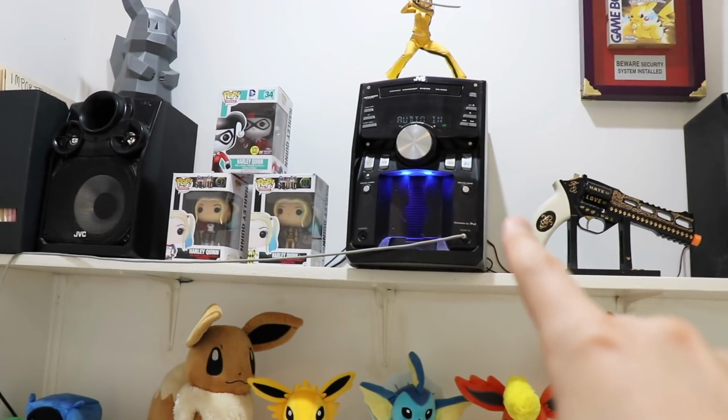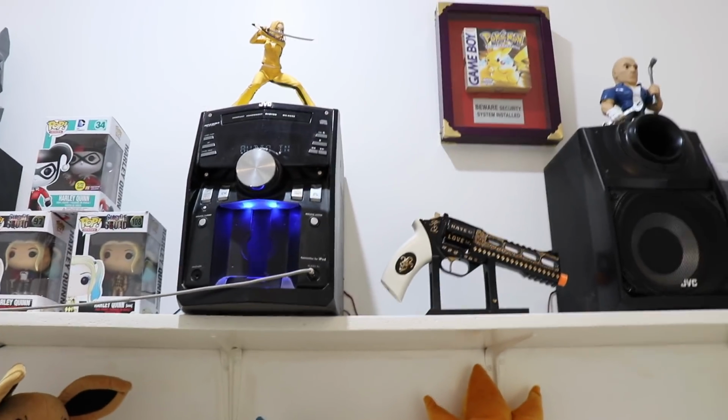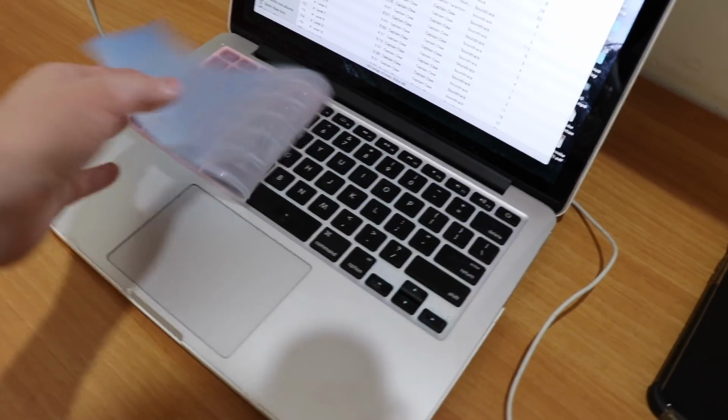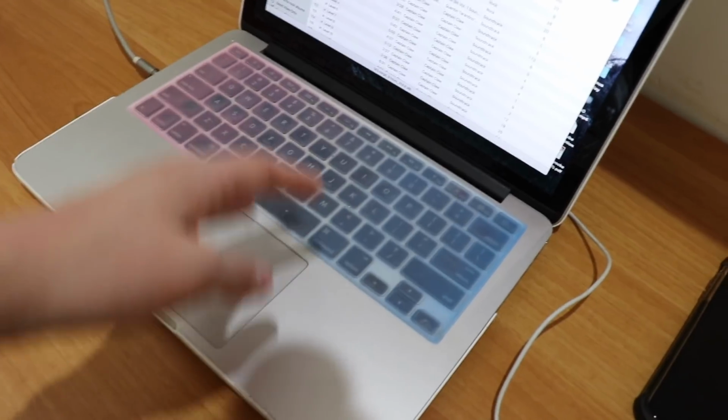My glasses, my laptop, which is always plugged into my sound system, which I forgot to mention that I have. So I've got 3 speakers and the motherboard, and I got this as my birthday present for when I was 16 from my dad and my mum, and it's the best sound system ever.